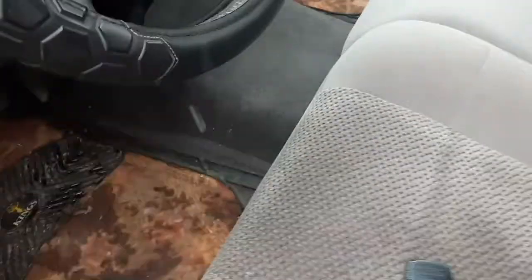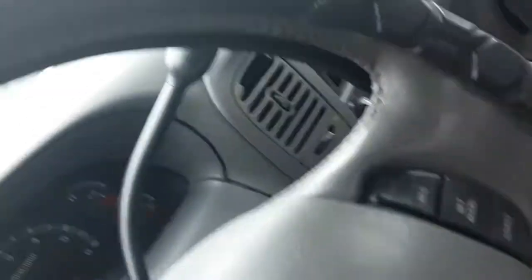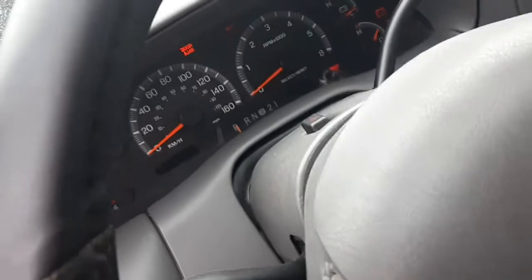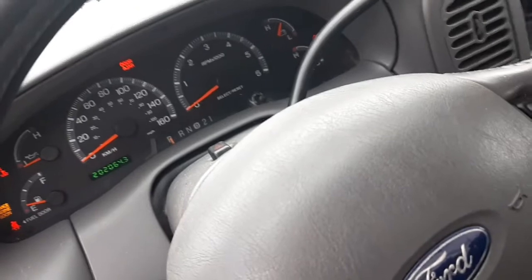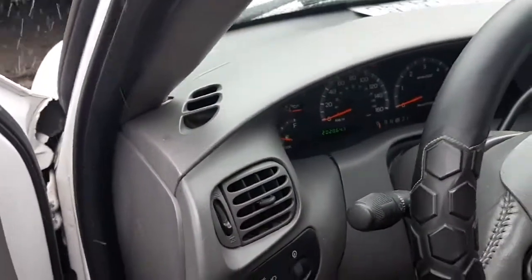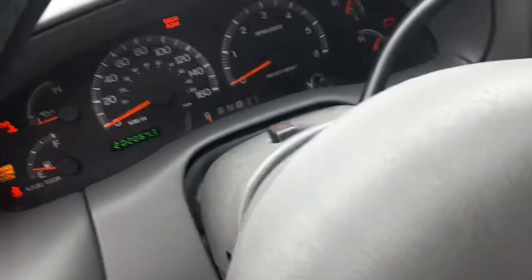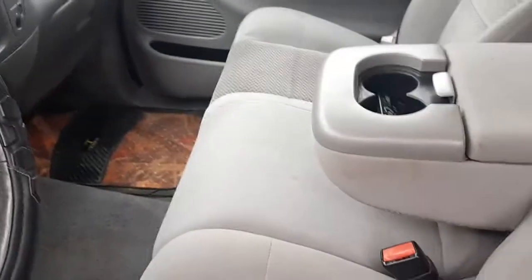Look at the nice camo floor mats. This thing has how much does this truck have? 202,000 miles and something. I'm not sure how to say that, but right about there. That's how much she has. Very mint condition.